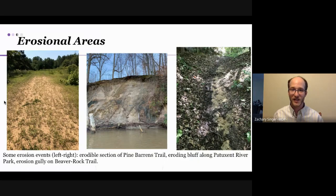So you can see some of the erosional areas at Jug Bay that were investigated. On the left is a portion of a trail at the Pine Barrens, which you can see is pretty bare, which would expose archaeological resources. In the center is a bluff face along the Patuxent River, which is pretty dramatically eroding, as well as other erosional gullies along trails. And so the erosion that's present around Jug Bay is exposing archaeological resources. So what the Lost Towns Project and partners did was to examine these erosional areas to see if archaeological resources were being impacted.